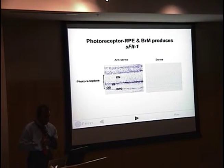First, is SFLT present in the retina? These are in situ hybridization images, so basically looking at mRNA, and interestingly enough, SFLT is present in the RPE, in the inner segment, a little bit in the outer nuclear layer, and in the outer plexiform layer at an mRNA level. You don't see it on the sense control, and you don't expect it to.